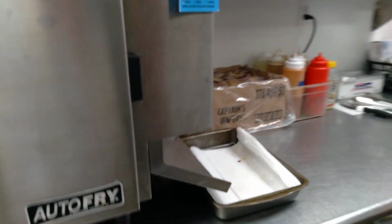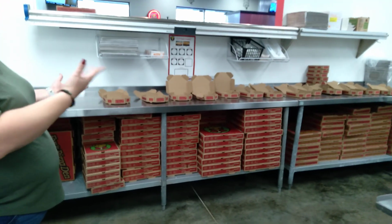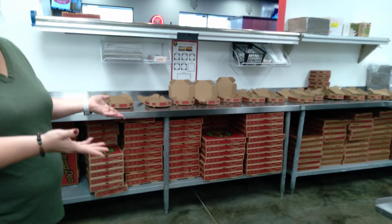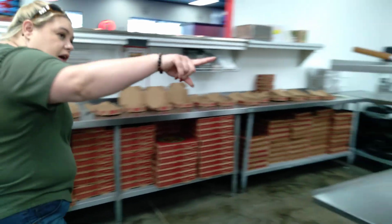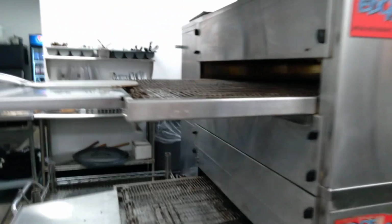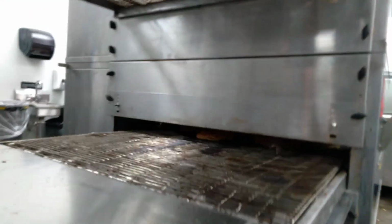Awesome. Salads prepped here. And right now, they're getting Bambinos ready for the high school. Oh, for homecoming, right? Well, we do their concession stand at all their games. Oh my gosh, how awesome. Up there, if you look through the oven, you can see the little bitty pizzas coming in through the screen. Oh, look at that. They're coming out right here. They sell them at the high school at their concession stands.